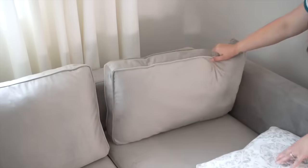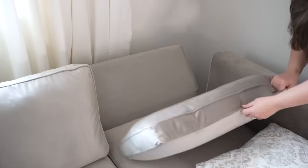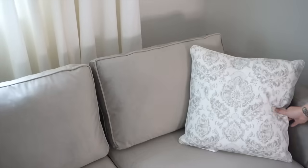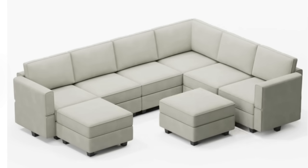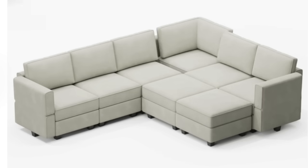I also love the fact that you can push back the armrests or the back supports. So you have the option to lay back in a more reclined position, and that's something that the kids absolutely love. As you can see, it's very easy to put together, so much so that I pretty much did most of it. And should I ever want to change the floor layout or the flow of the space, I can always move things around, rearrange the sofa into something else in the future.